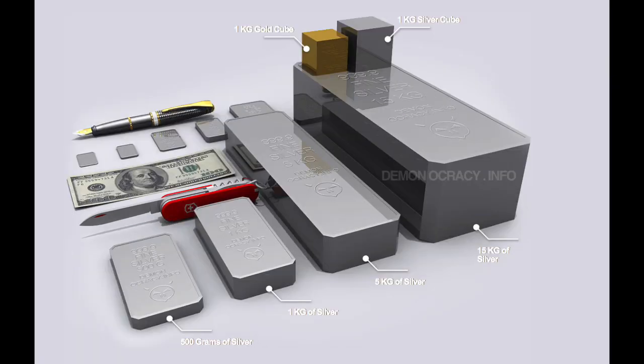Here you've got the 500 gram bar, the kilo. There's a nice little kilo bar of silver. You see those quite often. Then you get your 5 kilo and your 15 kilo. And just compare that 1 kilo bar and that kilo cube of silver to the kilo cube of gold to give you a little bit of an idea of the density of gold as it compares to silver.